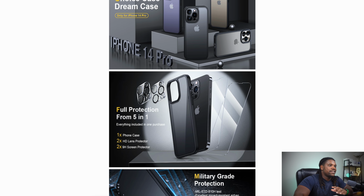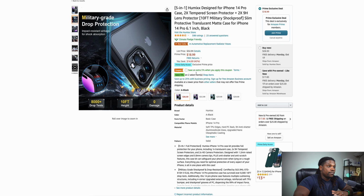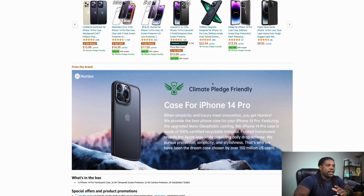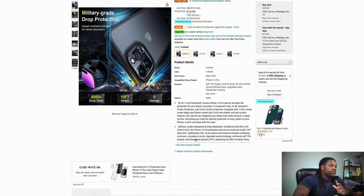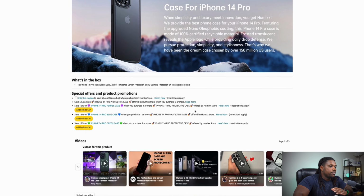But for $18.99, and you can get 5% off. I got the clear one and the black one here. I think the clear one is about 17 bucks. You really can't beat that, all right? Right here it says case for the iPhone 14 Pro. You get one iPhone 14 Pro case. In this pack, it says you're gonna get 2 tempered glass screen protectors and a camera protector as well, all right? So I would highly suggest you guys go and take a look at this, especially as being able to save 5% off and getting all of that for about 18 bucks, all right?